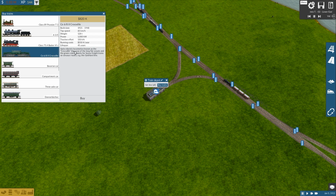Yeah, the CE68 Crocodile. Swiss electric locomotive, known as the Crocodile because of the long flat snouts and the green color, mainly for heavy freight trains or sinuous routes, e.g. the Gotthard line.